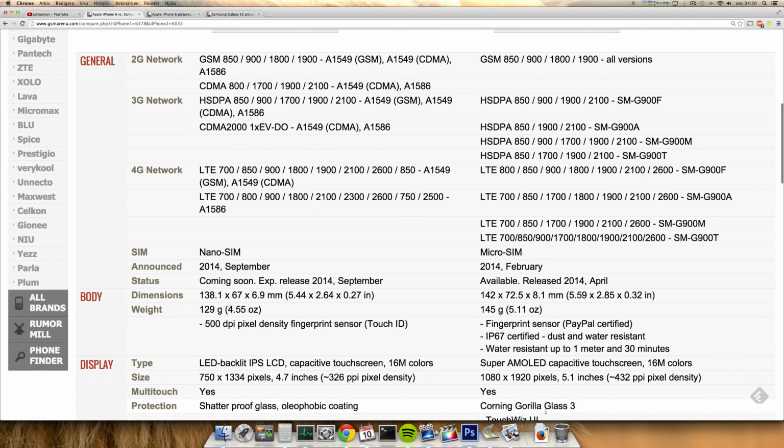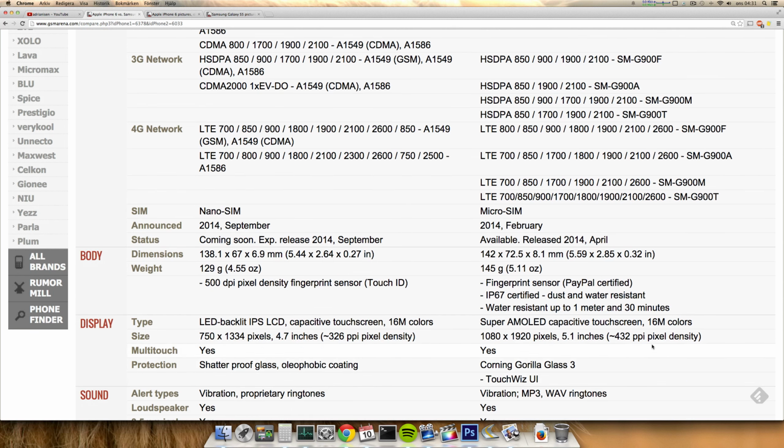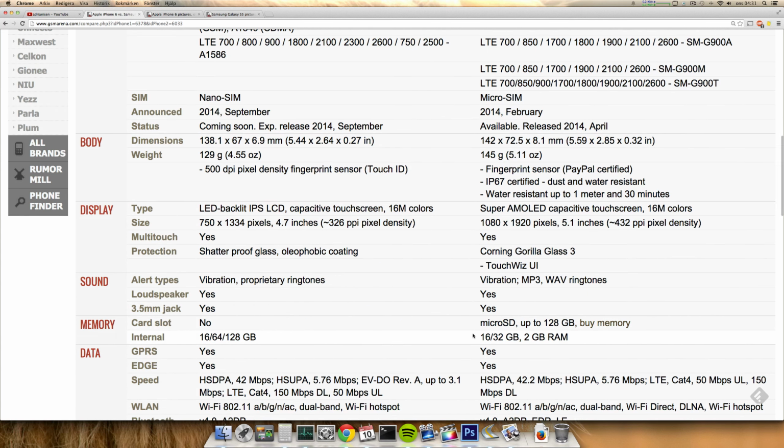We do have some other things here. The Galaxy S5 is bigger, 5.1 inch versus 4.7 inch. Even though 4.7 inch is a big step up for Apple, it has like a 720p display, 750 times 1334. So still Retina HD display, but still no match in terms of pixel density compared to the Galaxy S5's 1080p display with Super AMOLED technology, with 400 plus PPI versus 300 plus PPI. Now, both are very, very good, and you're probably not going to see a difference there in 95% of the cases.